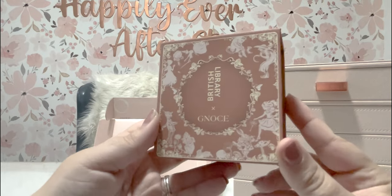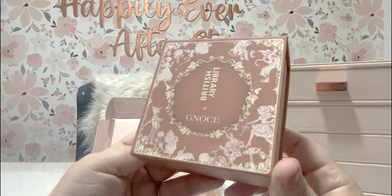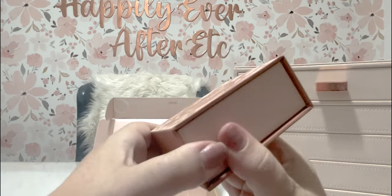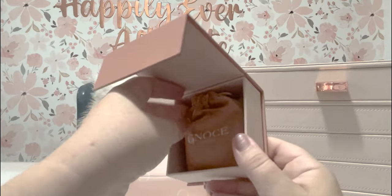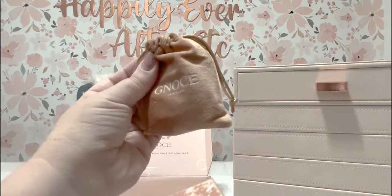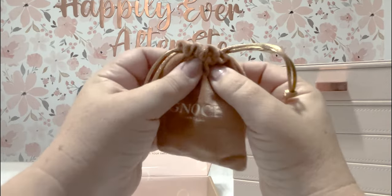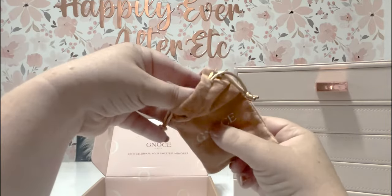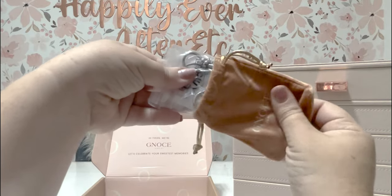All right, look at this packaging. I might actually have to save this box because that is actually really pretty. I love all the designs. I'm a packaging nerd though, you know, I'm a graphic designer. So it opens with a little magnetic cling, and then it even has the light velvety bag. This is very Bridgerton. I don't think that's their goal. It's my goal. All right, so it looks like everything is in packages.